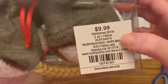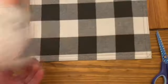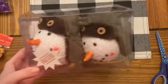I did a special last year where I actually created their noses out of clay, and that was a lot of fun. But I thought these were really nicely made, so I did get one pack of those.